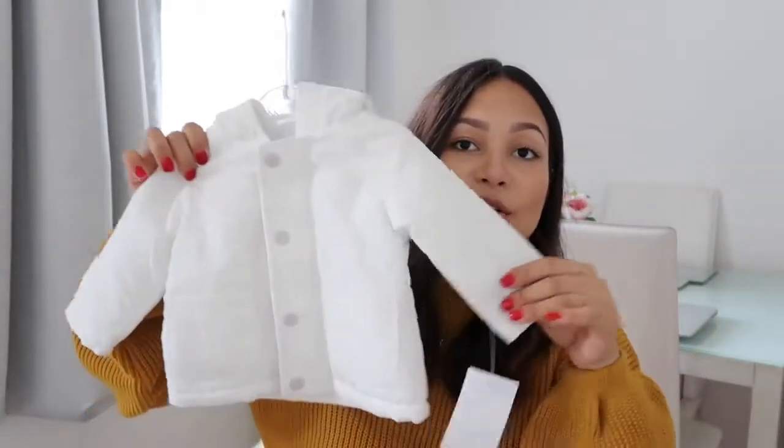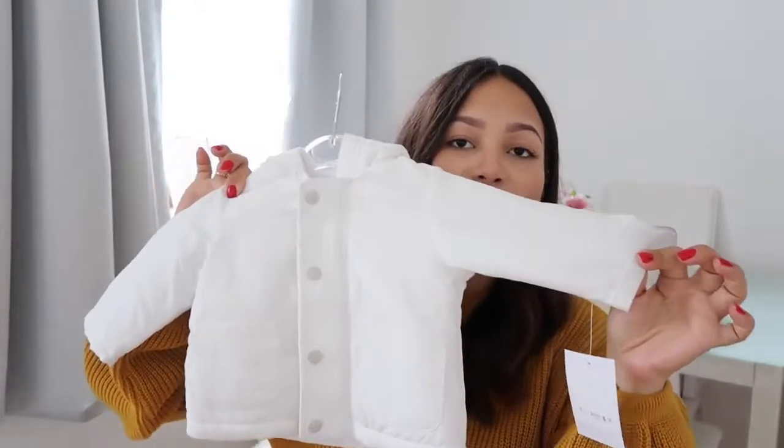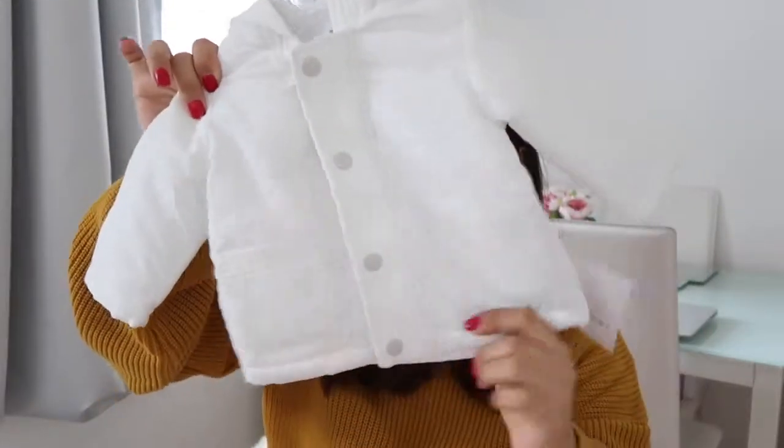Then he got a little coat. This is a really sweet white coat. I found this in TK Maxx again. TK Maxx addict. It's from Zip Zap.